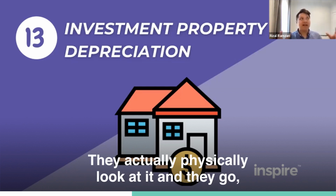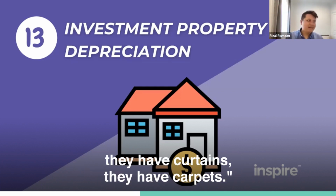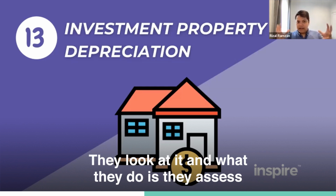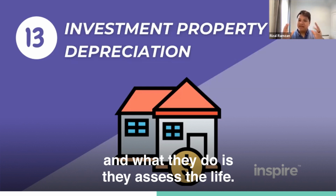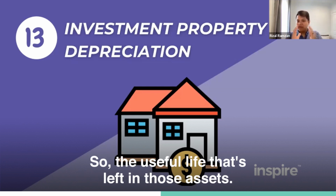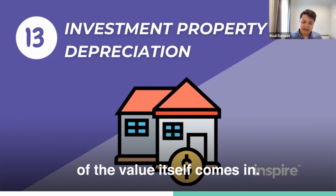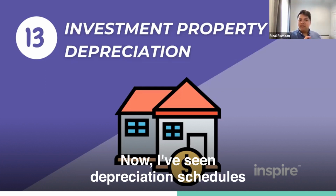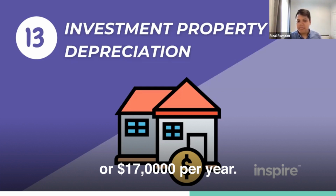They actually physically look at it and they go, okay, they have an aircon, they have curtains, they have carpets. They look at it and assess the value of your fixtures and fittings. And they assess the life, so the useful life that's left in those assets. Once they assess that, they can assess what the depreciation of the value itself comes to. Now, I've seen depreciation schedules spitting out depreciation worth 15 grand or 17 grand per year.